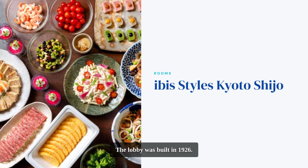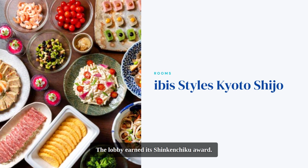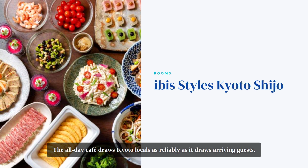The lobby was built in 1926. The 1926 structure stayed. Ace layered in washi panels and warm brass around it. The lobby earned its Shinkenchiku award. Texture does the talking here.